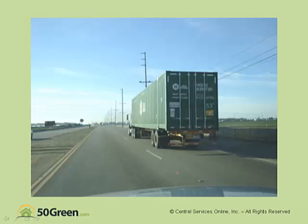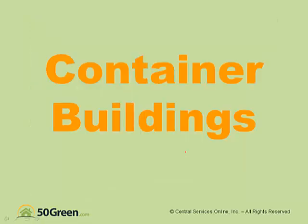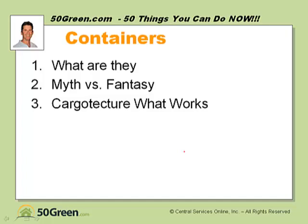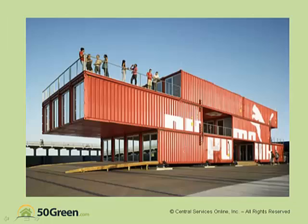Where I am in California, Port Hueneme is quite a large, busy shipping area, so we see a lot of this stuff going through. Okay, for container buildings, you'll see all kinds of shapes. We're going to talk about what they are, a little bit about the myth versus the fantasy. Cargo texture. There's a company up in Seattle, I think they may have coined that, I don't know, but I thought that was kind of cool. What works and what doesn't. And I'm going to show you a few cool homes.